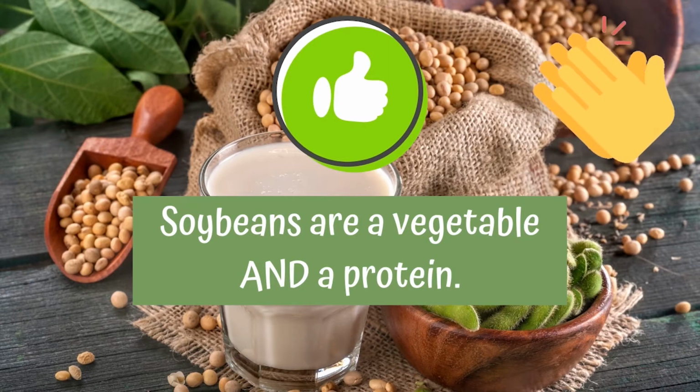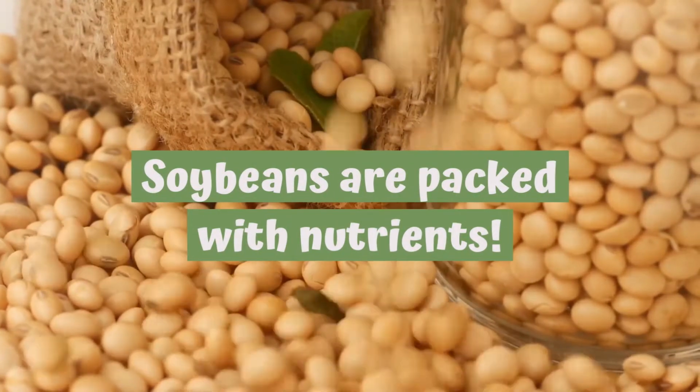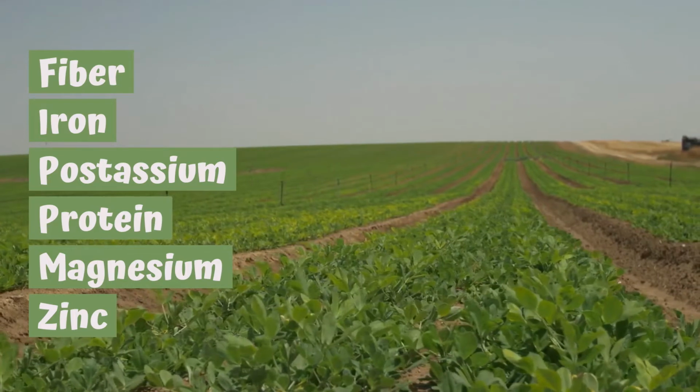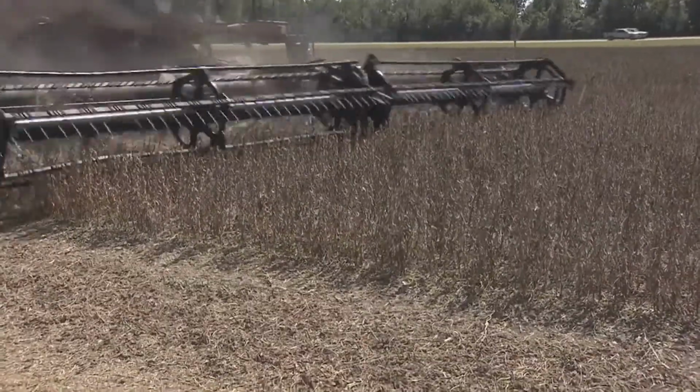True. Soybeans are part of both the vegetable group and protein group. Because soybeans are considered a vegetable and a protein, this means they are packed with so many great nutrients, such as fiber, iron, potassium, protein, magnesium, and zinc. Now that we know all the good things soybeans contain, let's take a taste.